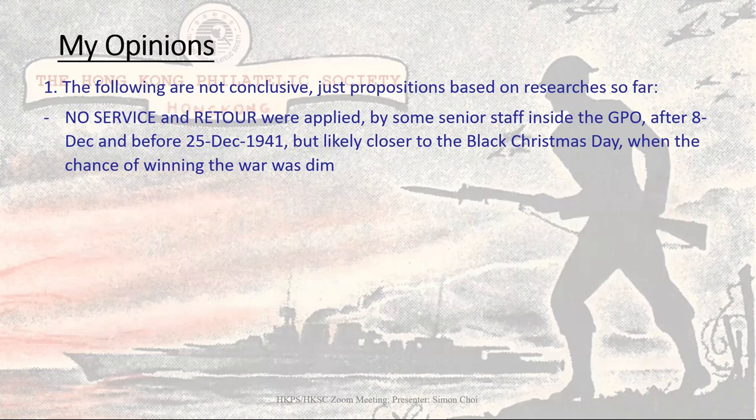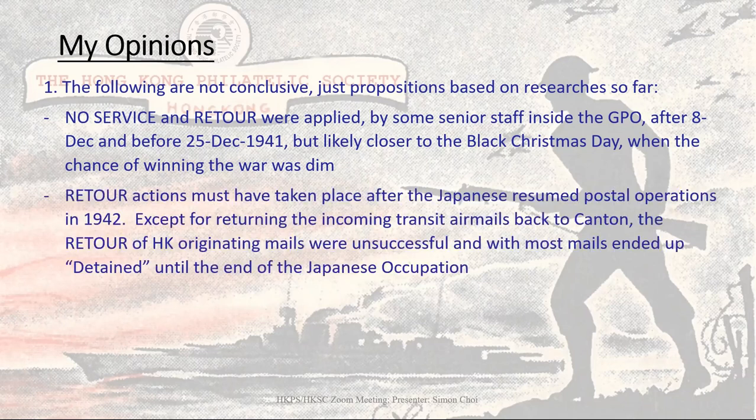So in my opinion, I need to say that the following is not conclusive, just propositions based on my research so far. I opined that low surface and retour were applied by some senior staff inside the GPO in the period between 8th and 25th of December. And I tend to believe that date or period was closer to Black Christmas Day, when the chance of winning the war was thin. So they decided to retour.